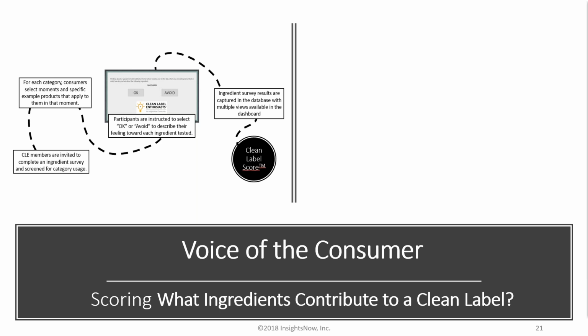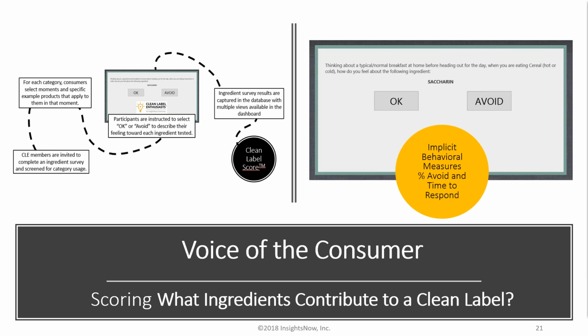And then they go through a process where we show them, in the context that they select in this moment and for the type of food that is typical for them, a series of ingredients and ask people to avoid or okay. And we collect that data and we then generate what we call a clean label score from that. And so on the right, you can see a screenshot of what we call an implicit test. We're not only collecting the information on whether this particular ingredient that we show, very rapid, a whole series of these, consumers will do up to maybe 60 of these at a time.